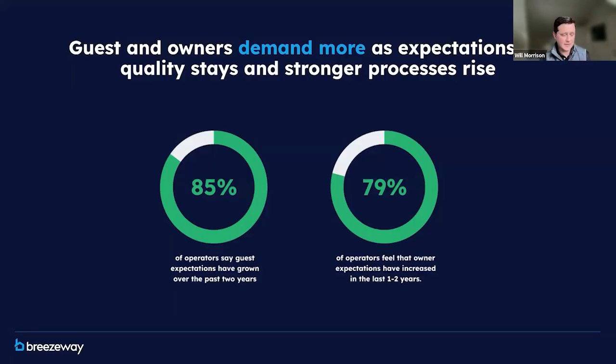So on top of that, it's not just guests. I think this is another interesting trend we're seeing, right? Owner expectations are significantly rising too. 80% of operators told us their owners have become more demanding, while less than 0.5% said expectations have gone down. And I think that's because we're seeing a new type of owner emerge, more investment minded, more financially driven.